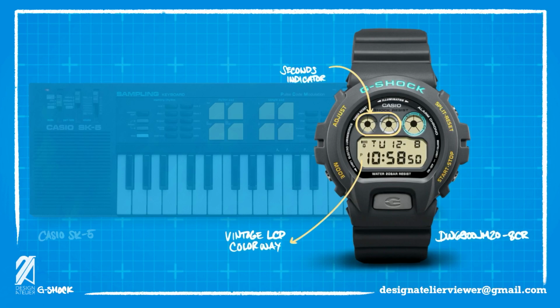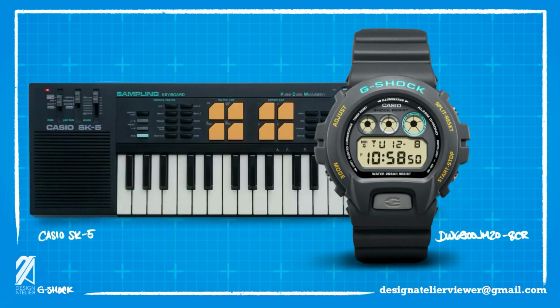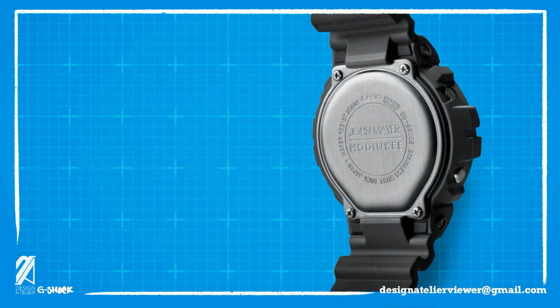These are the seconds indicators separated in tenths. The first two circles are divided into 5 seconds each, while the last circle indicates how many tenth seconds have elapsed. Some may not like this layout since almost half of the face is occupied by these circles, but this layout has somewhat become iconic at this point. These circles are also nicely framed with the colors of the SK5, creating a little more visual interest to the watch. Also interesting is the backplate of the watch that has the simple engravings of John Mayer/Hodinkee.